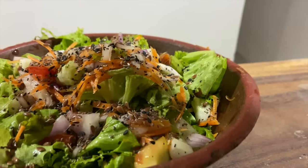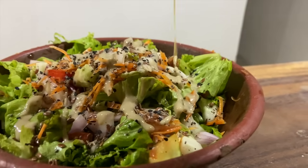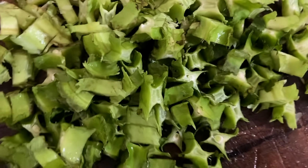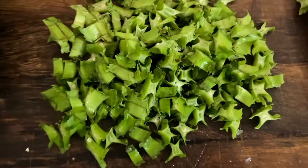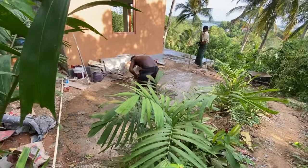salad. We've got lettuce, tomato, cucumber, raw onion, chia seeds, hemp seeds, sesame seeds, lemon from the garden, a tahini sauce, and then also this vegetable, which I'm not too sure of the name. It's kind of like a funny cross shape thing. So yeah, this looks absolutely delicious. I'm gonna dig in and then probably head back up to see how the guys are getting on with the patio. I'm pretty sure they're nearly done.